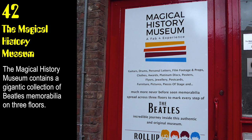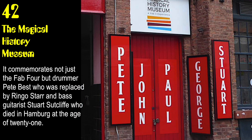The Magical History Museum contains a gigantic collection of Beatles memorabilia on three floors. It commemorates not just the Fab Four, but drummer Pete Best, who was replaced by Ringo Starr, and bass guitarist Stuart Sutcliffe, who died in Hamburg at the age of 21.